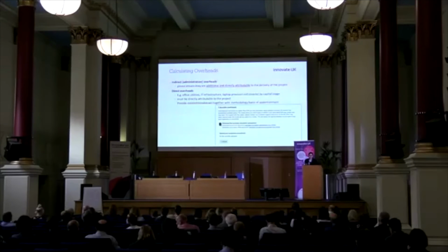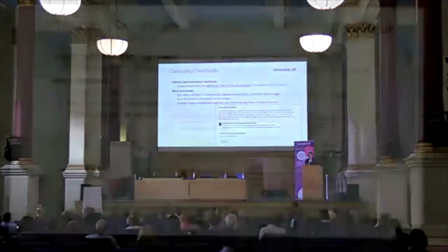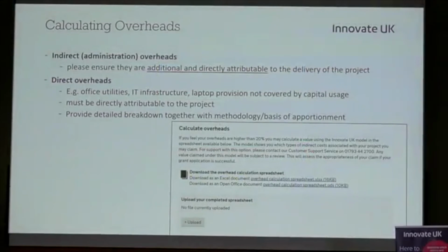these overheads are being incurred in addition to what you would be paying otherwise. You also have direct overheads. So these are the overheads related to the people who are working directly on the project. So office utilities, IT equipment, etc. Any overheads related to those members of staff. And you need to provide a detailed breakdown so that we can go through and check those.